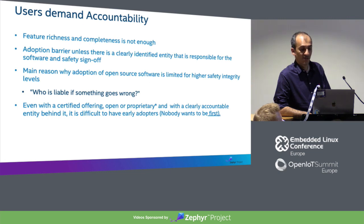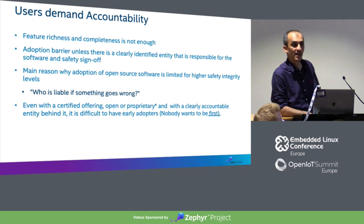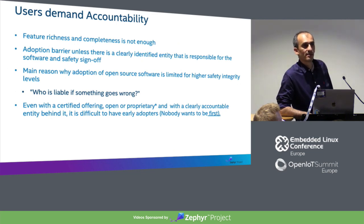And it's very difficult to have early adopters, even if you have that, because nobody wants to be the first one to use this. So the first question you usually get is, who else is using that? I am not going to be the first one. I am not going to be the guinea pig, et cetera, et cetera. So that's a problem that we will face, and we are facing on a daily basis. Also, in the context of other things, not only functional safety.